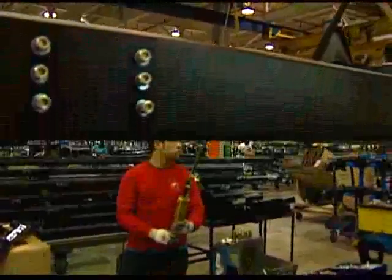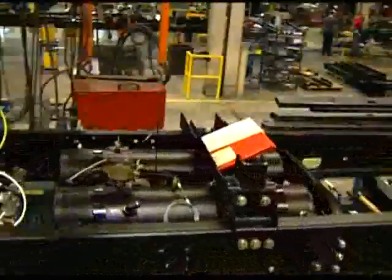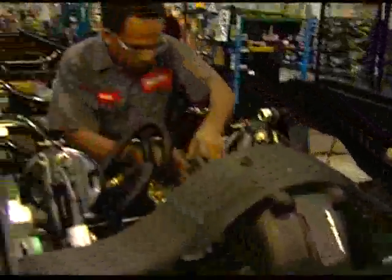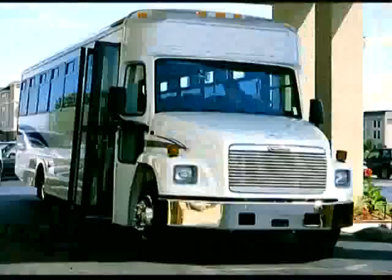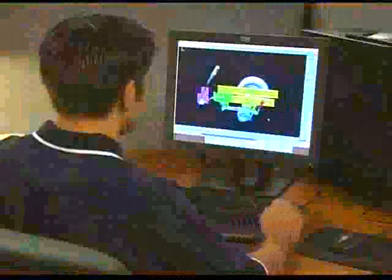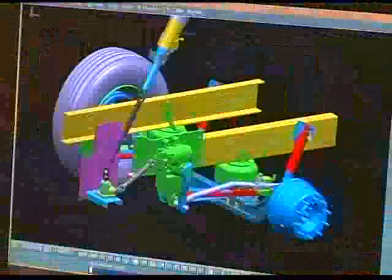More than 200,000 square feet of state-of-the-art chassis manufacturing at the Freightliner plant in Gaffney, South Carolina. At full capacity, this Freightliner Dream Team can produce 28,000 chassis a year for recreational vehicles, shuttle buses, school buses, and walk-in vans. For the RV enthusiast, the journey begins here in engineering.